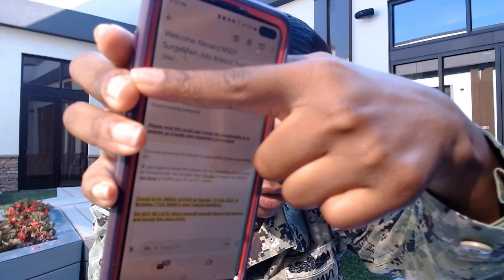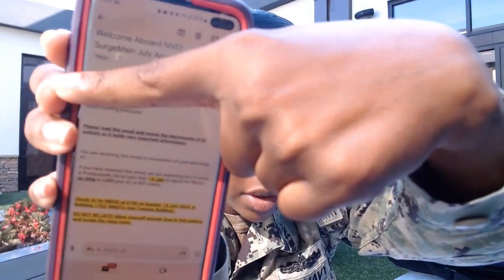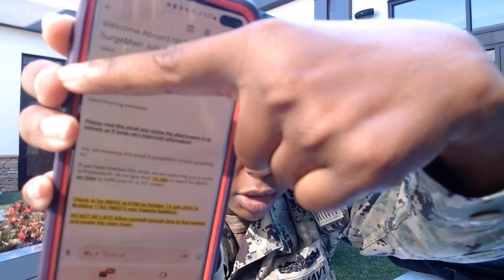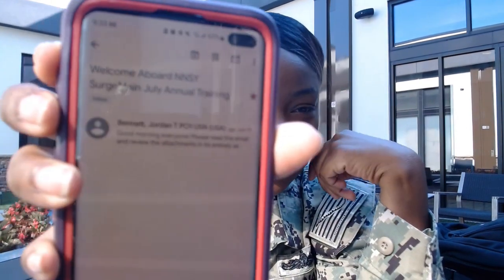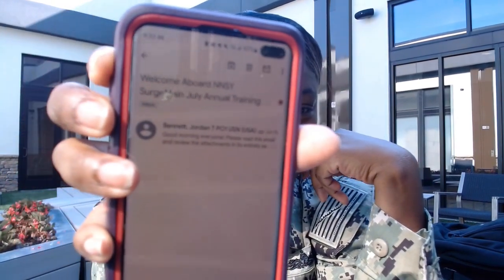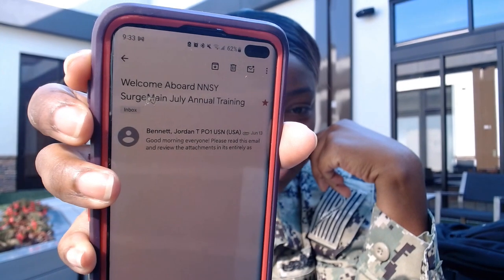I got an email that's basically a welcome aboard email. So in this email, let me see. This is essentially kind of what it looks like. I'm trying to prevent my email from being shown, but it's essentially a welcome aboard, as you can see. Oh, you can see it. Okay. Anyway, this is the welcome aboard email, what it looks like.